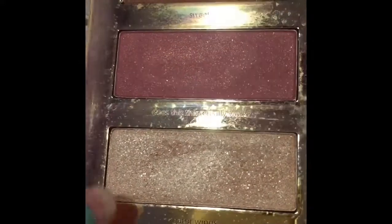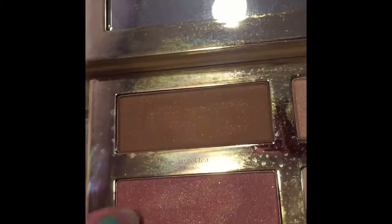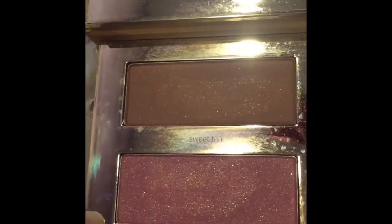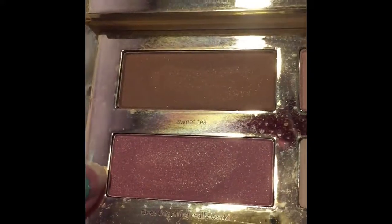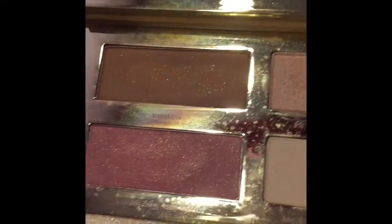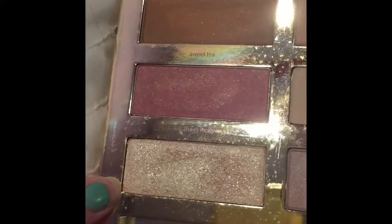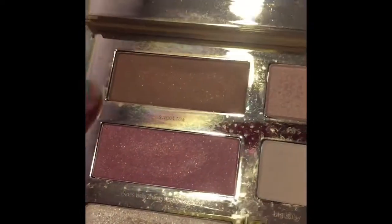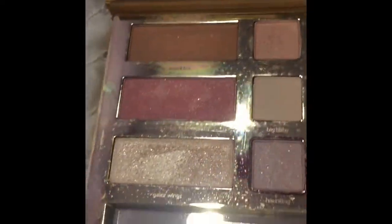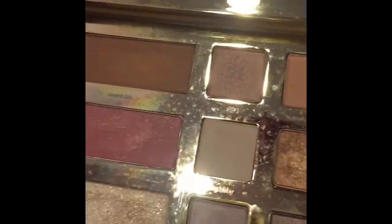Gator Wings is such a good highlight, but I really don't like how the blush and bronzer are super sparkly as well. Sweet Tea and Does This Thing Really Work? Like, they're fine enough colors for me, but it's the sparkles that isn't my favorite, because if I want sparkle, I'll just do a highlight, or I'll put highlight on top of my blush. Whatever, I'll use them. You know, worst comes to worst, they become eyeshadows in the end.